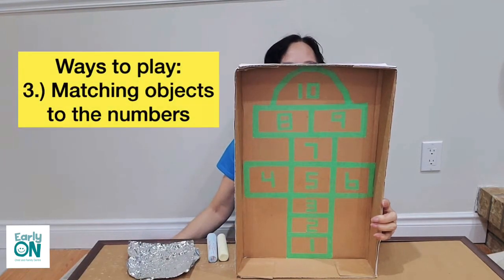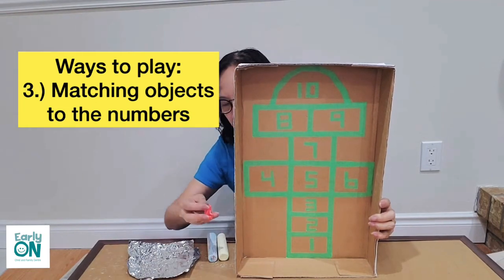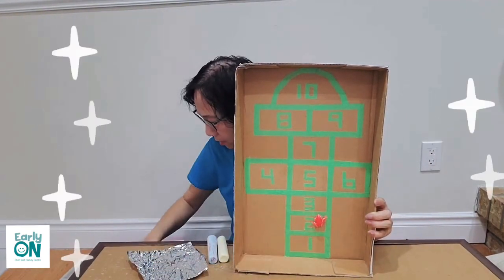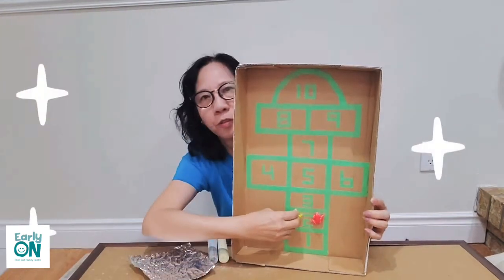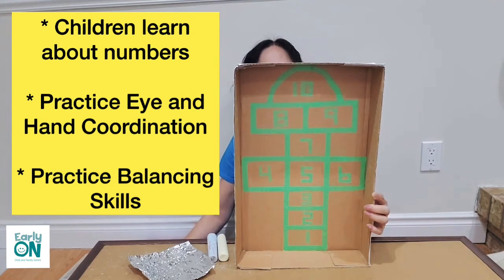And the third way is matching objects to the numbers. So I got 2 frogs. Number 2. 1 and 2. So 2 frogs, right? A great activity for learning numbers, eye-hand coordinations, and practicing balance if the children jump on the numbers.